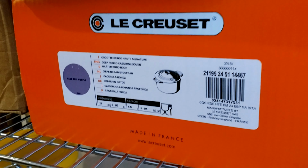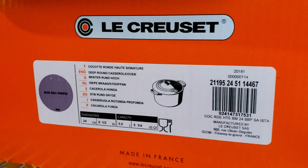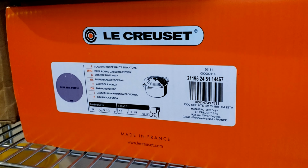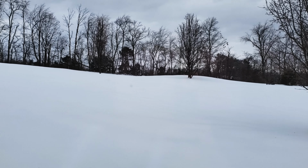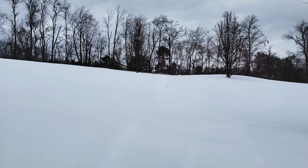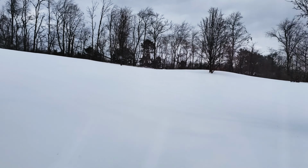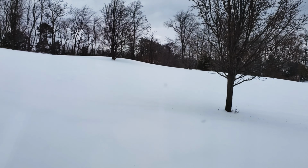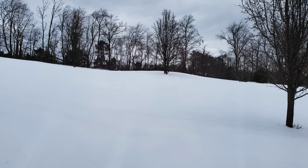Oh, look at this. Here is my, it's Bluebell Purple, but this isn't what they call it. It's like a lavender Le Creuset. Oh, this is coming upstairs. Oh my gosh, look at that. It snowed last night. Snow and ice. Look at the backyard. Oh, that's crazy. Tons of snow. Eric is really wanting to get out there with his snowblower.